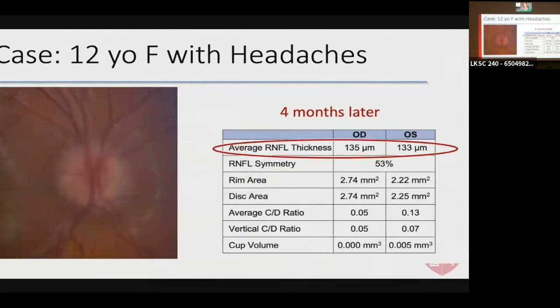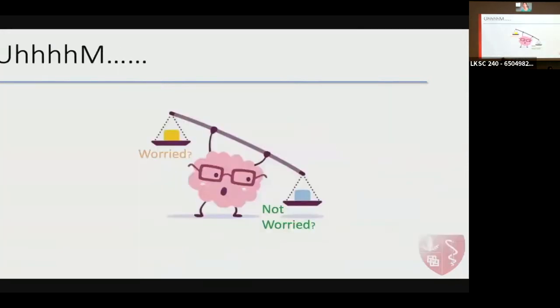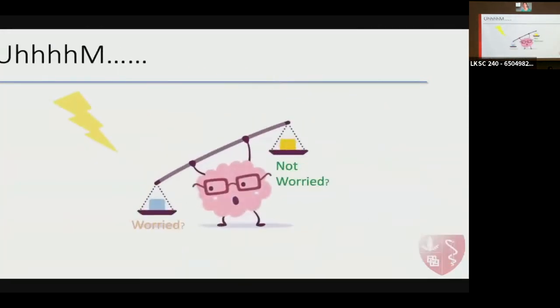So she comes back 4 months later, and now we have an increase in elevation of the optic nerve fiber layer. She's moved from the 110s to 135s. Is that significant? Well, maybe it's segmentation error. Maybe going back to the original and figuring out, is this truly segmentation changes? Or am I missing something? Clearly the nerve looks more swollen. What do we think? Are we worried? Are we not?